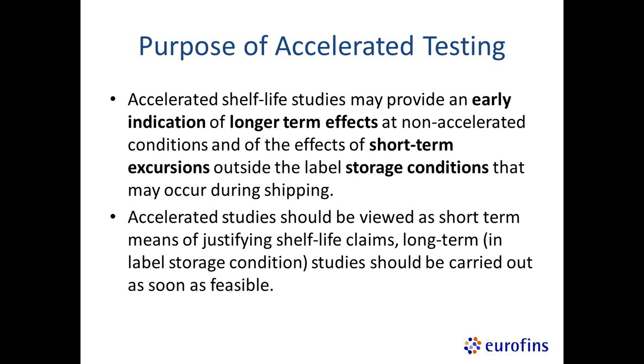And because the accelerated testing is different from the ambient, it can be used to justify your shelf life claims, but it's still suggested that you carry out a real-time ambient condition as soon as feasible to verify the data that you've attained and extrapolated from your accelerated study.